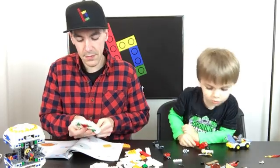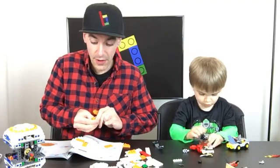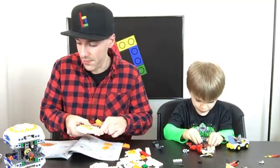Are you excited for the Pirate Roller Coaster set? Absolutely. That set is probably the set that I'm most excited about coming out this year. I can't wait for that one.